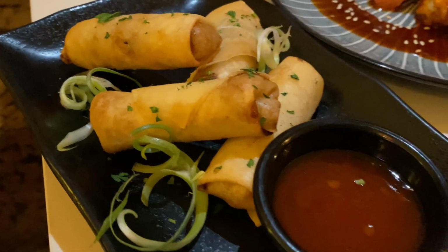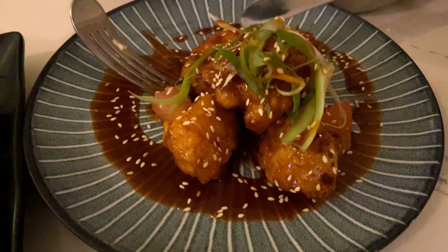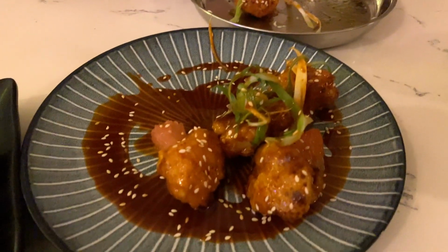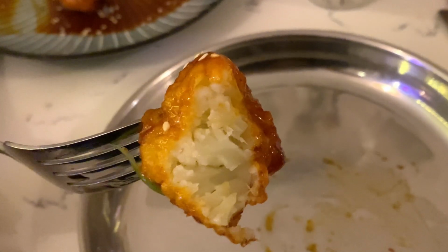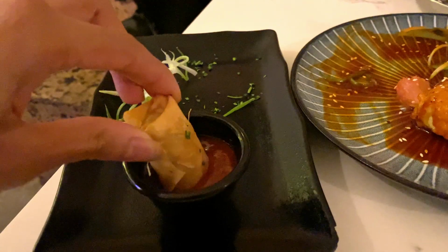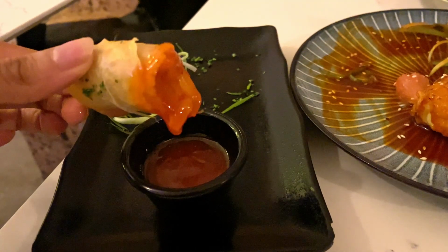I personally wasn't a big fan of them. I didn't think they were anything special. They weren't crispy either. They were kind of just saucy cauliflower pieces. So yeah, they weren't my favourite. And then we also got the mini spring rolls with a chili dip, which were on the tiny plates menu. You can't go wrong with spring rolls.